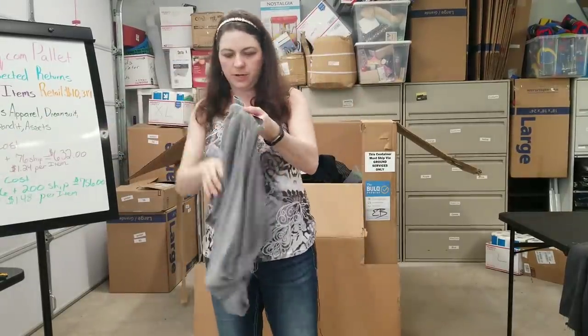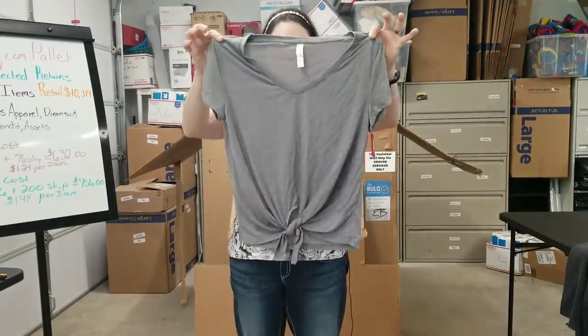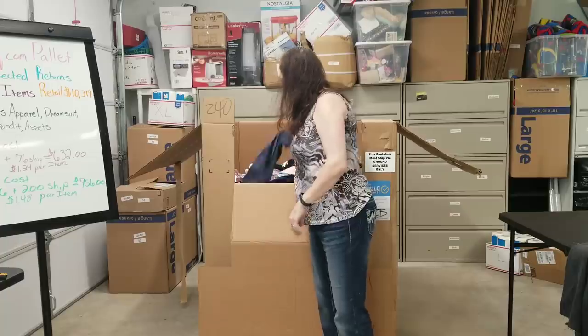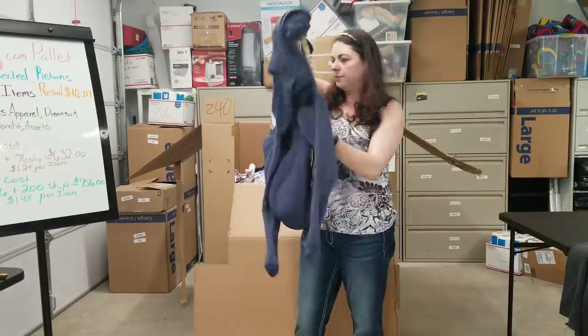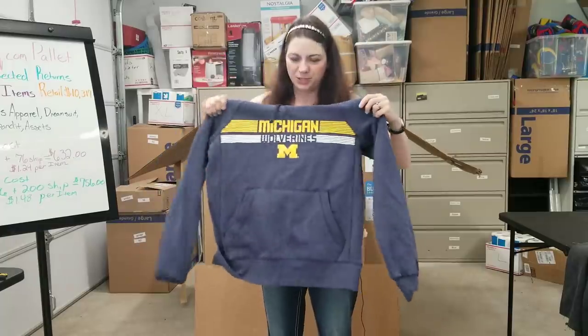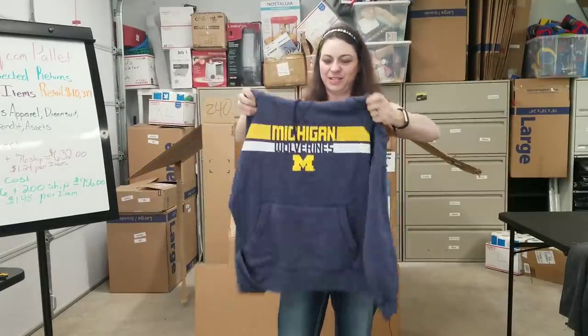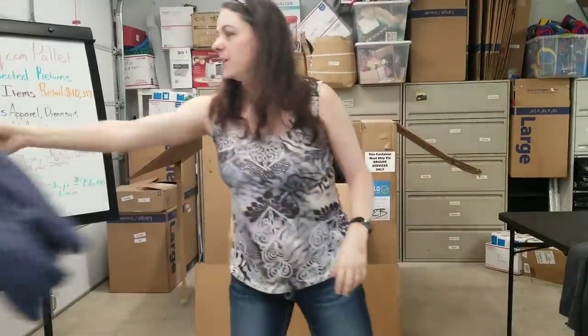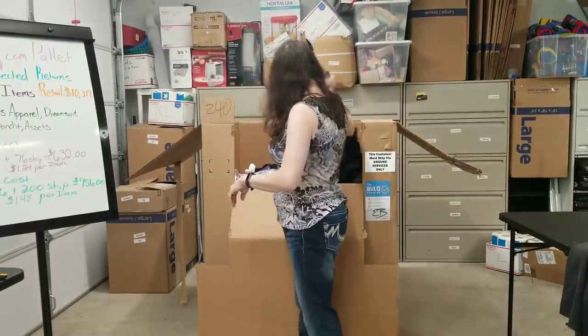Here is a gray, just plain t-shirt. You feel like you can make your dollar and a quarter back on these items? Yeah, I definitely think that I can make my dollar and a quarter back. I might have to keep this sweatshirt because I'm a Michigan fan. I grew up in Michigan and I'm a Wolverine fan. So that one's in winter style, unless I keep it myself.